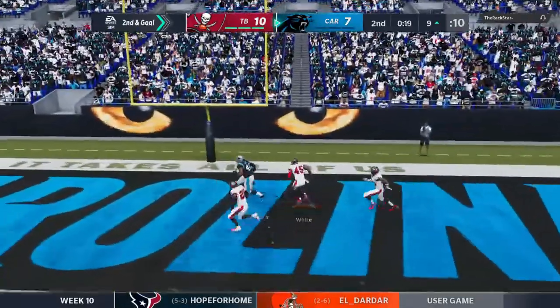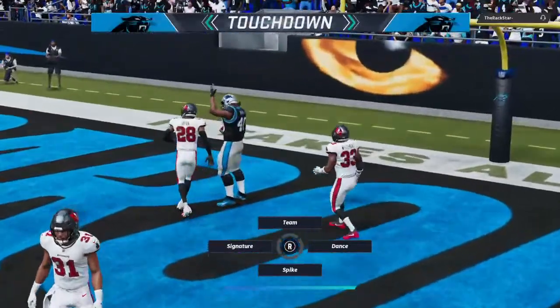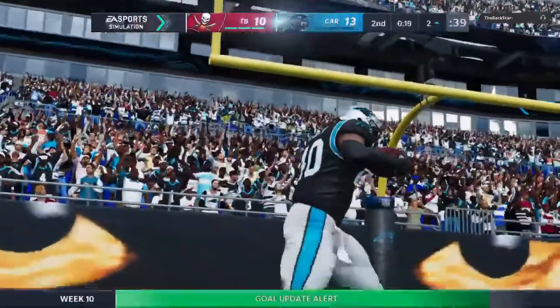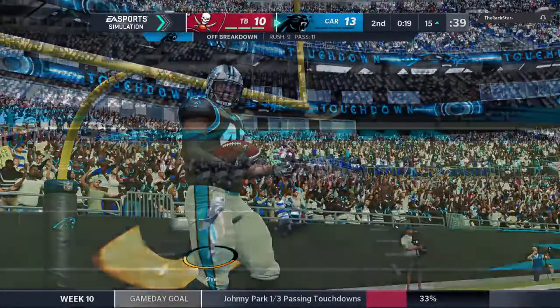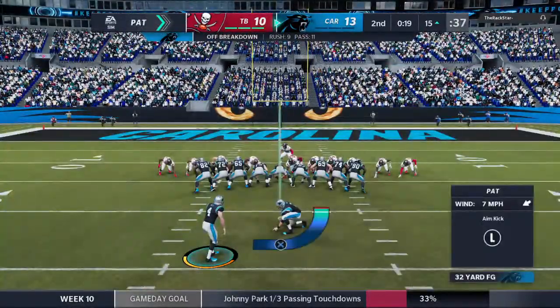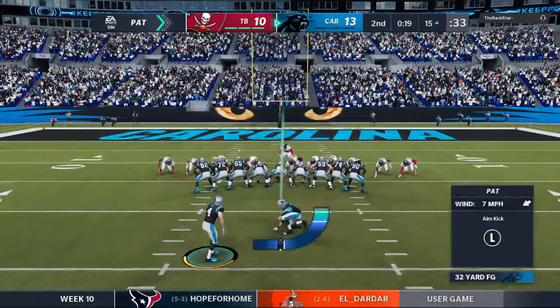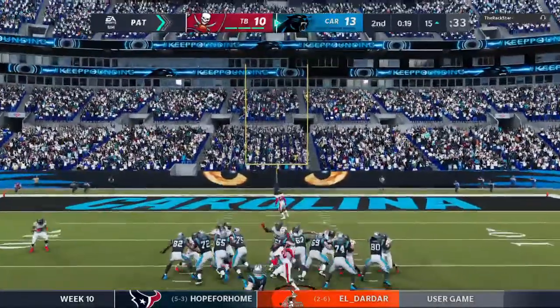Throwing, Bridgewater, and he's got it. Touchdown, Panthers. It's the fullback as the first half is winding down. And the Panthers are once again going to retake the lead. And he wasn't blocking or running it there. They tossed it to him.